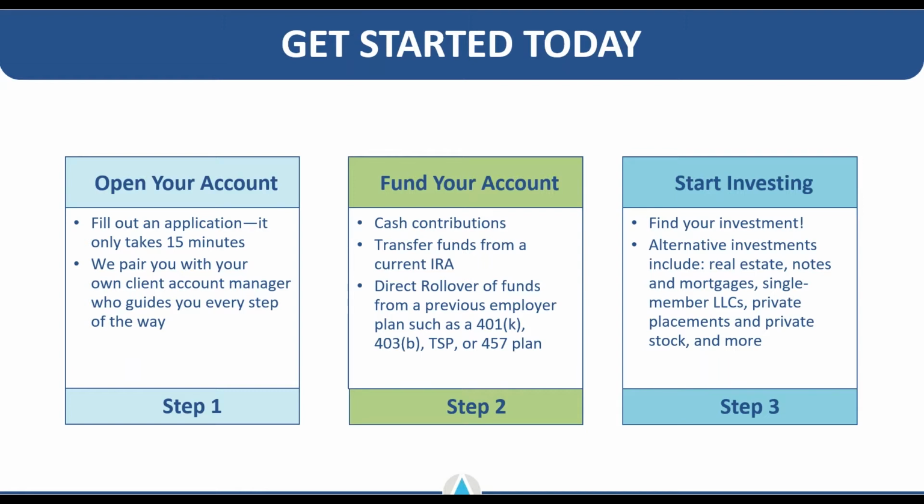It could be a rollover from an old 401k or 457, 403b, 401a, thrift savings plan. Almost all those retirement accounts are mobile once you've separated from employment. So that means that they can be rolled over without tax and without penalty. And you can also make contributions if you're eligible to do so for that particular account type.